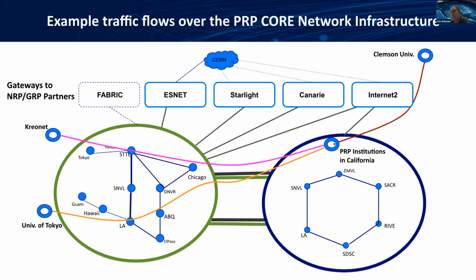Another set of flows we're seeing is between PRP institutions in California and the University of Tokyo. The actual path taken by those flows is, again, CENIC HPR, the interconnect between CENIC HPR and the Pacific Wave Exchange, then to the Pacific Wave node in Los Angeles, and from there 100 gig via SINET to the University of Tokyo.